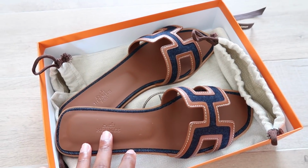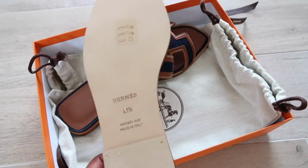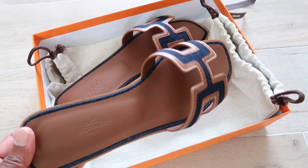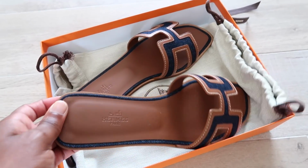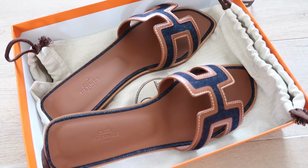For sizing, I am a US size 10. And now I know my size in these Oran sandals. I am a 41 and a half. I feel like they run a little bit small, but these are perfect for me. Normally I'm a 41 in any Italian made shoe, but in these definitely a 41 and a half.